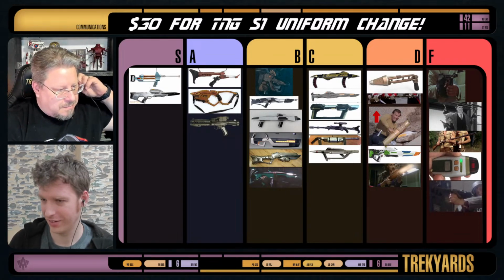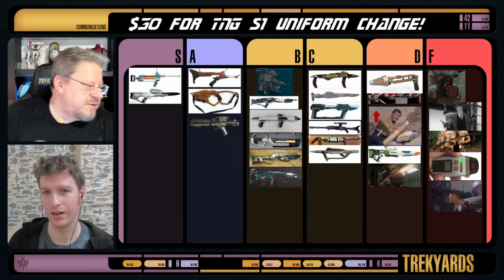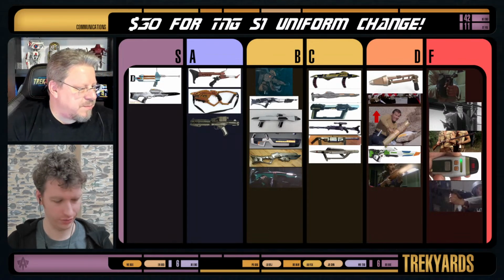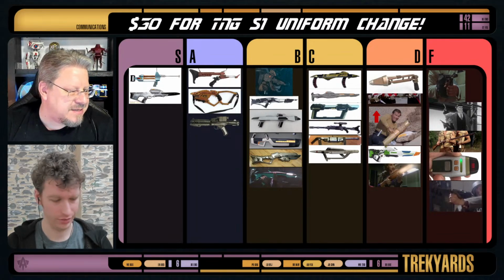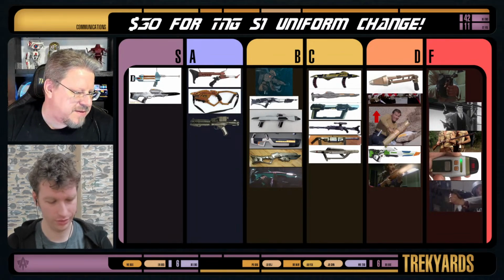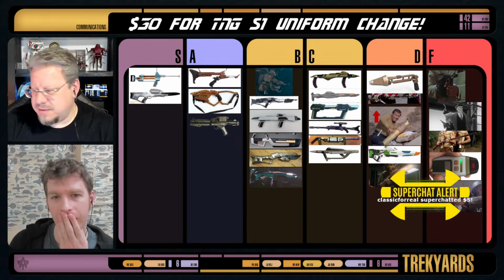Interesting. All right, classic for real, $5. Being a major Nerf collector, I'd be remiss to neglect the Nerf CS6 Longshot, even if destined for F tier, but it's also the basis for a ton of sci-fi props.